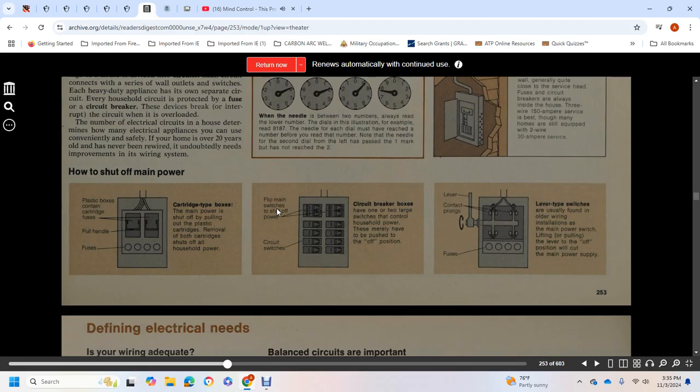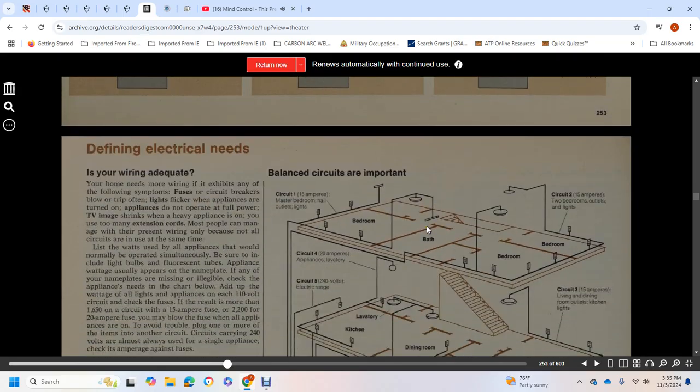Circuit breaker boxes: flip the main switches to shut off the power. Circuit breakers have 1 or 2 switches that control household power, which merely have to be pushed to the off position. Large type switches are usually found in older wiring installations. For a main power switch, pull the lever so that it is in the off position.